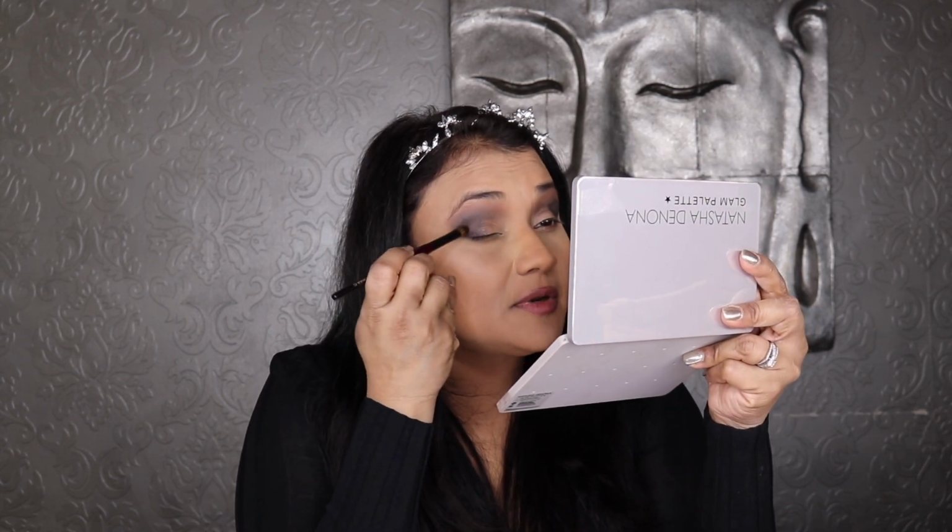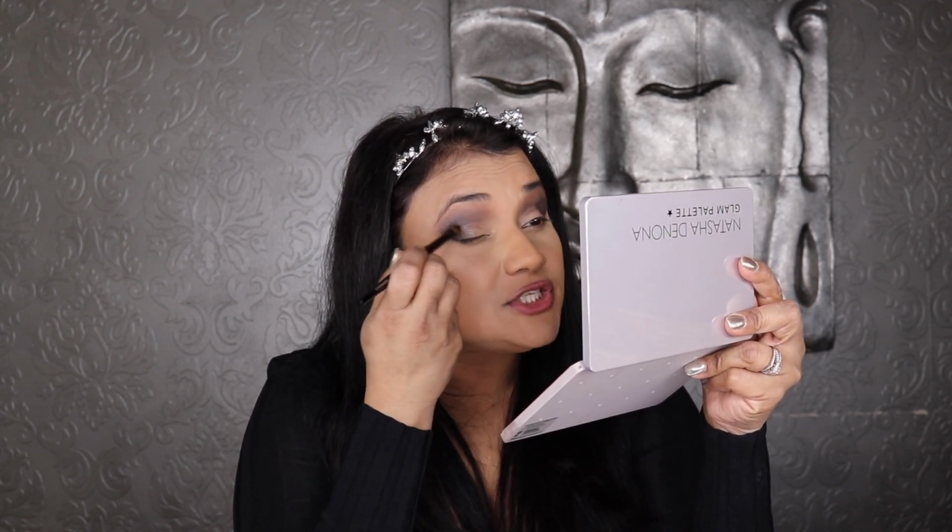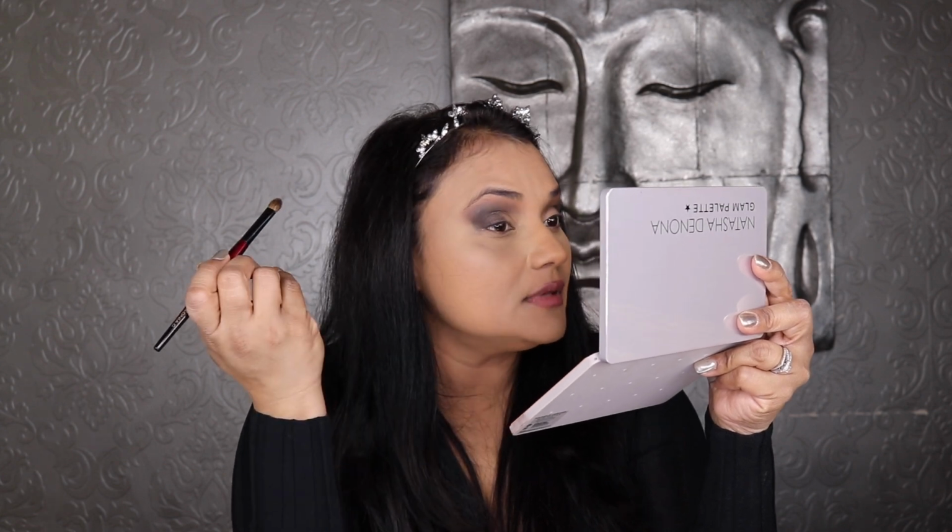Now I'm going to take a flat shader brush like this. Now I'm going to do the shimmer shades with this flat shader brush. I'm going to do two of them. I'm going to do one right before the outer corner shade here, right there, and stop. And then I have another one I want to do in the inner part.